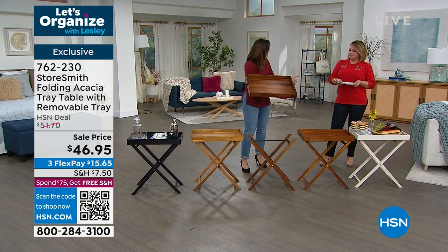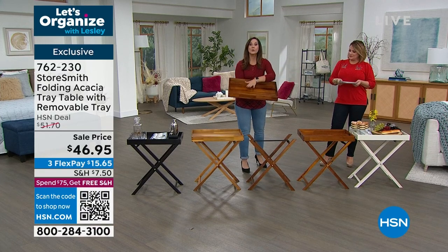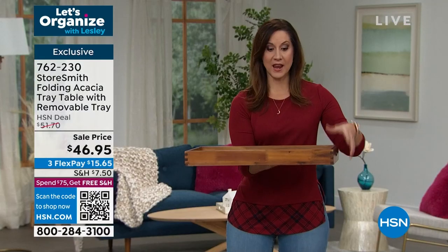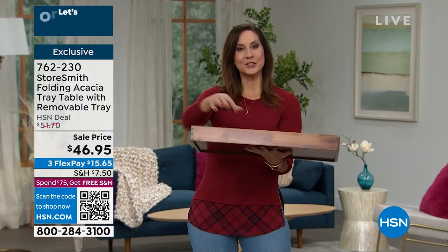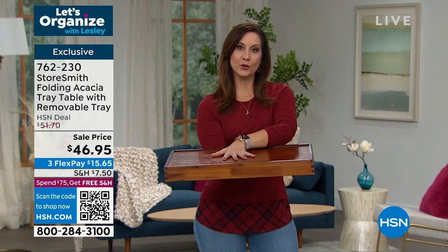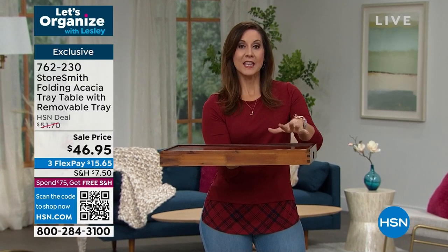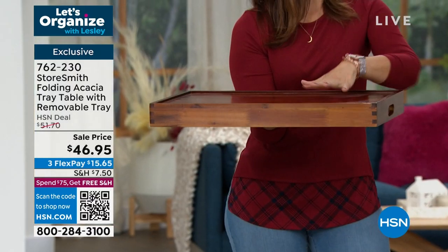And look at how oversized it is. It's very, very large. Reversible. Why did we do that? If you're gonna have it like this, it's gonna be perfect as a tray, right? It's got the lip, yeah. You've got the 2-inch lip. Say you wanna use it more for decor, for maybe some pictures or some of your favorite knickknacks that you wanna display, we have no lip on that one.